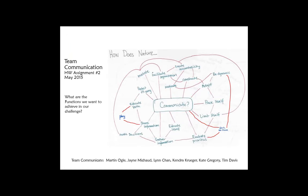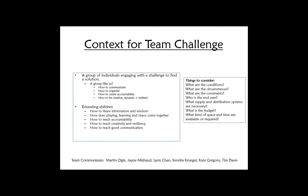Team Communicate submitted this, and they took a little different approach here. They did a mind map, which is great. Nature does all these things. Nature protects its young, educates, shares information, gathers information. So we could spend the next hour, or more, talking about the way humans share information or communicate similarly or differently, and the advantages of the different approaches. So you guys are off to a great start.